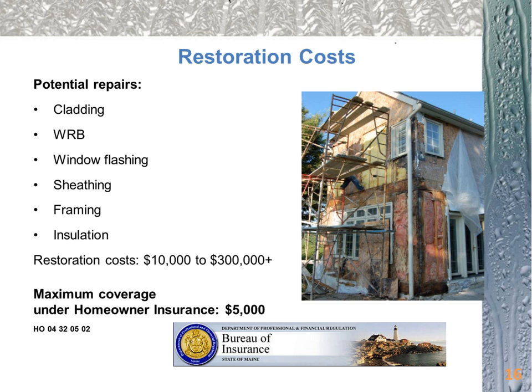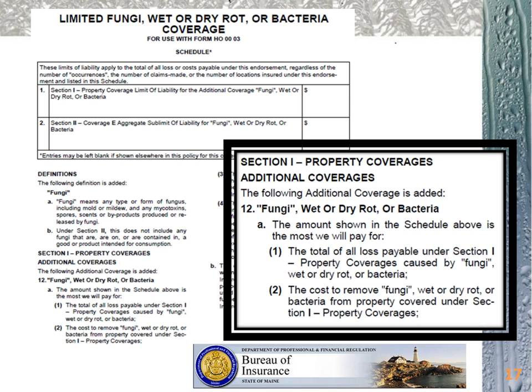Repair costs of something like this could be very minimal at $10,000. It can exceed $300,000. This particular house was about $89,000 to fix. The problem with that is a lot of homeowners insurance nowadays have a cap of $5,000 when it comes to mold, rot, fungus, things of that nature.